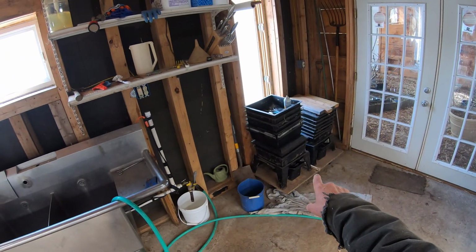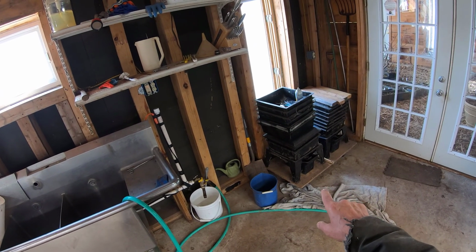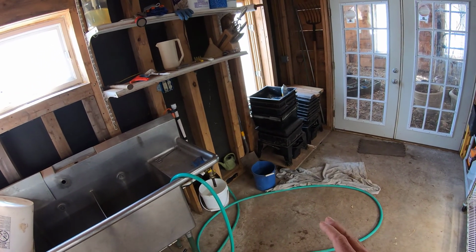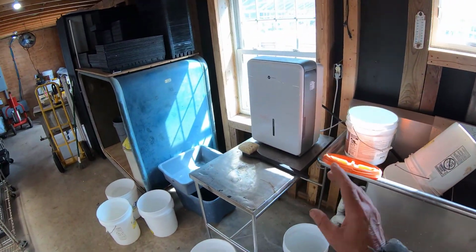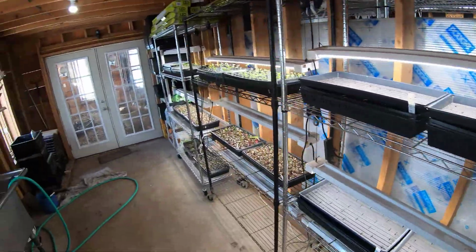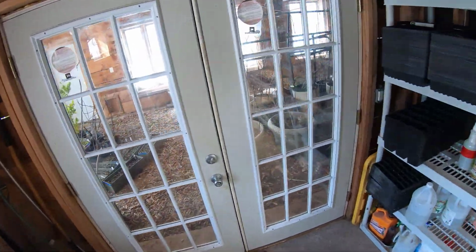Those are our vermiculture bins for raising the red wigglers and getting the worm castings from. I don't know that I'll continue doing that. It just takes me so much time. Our washing station here, dehumidifier here, and trays here as well, and more trays, different trays, whether it's the outer trays and all.